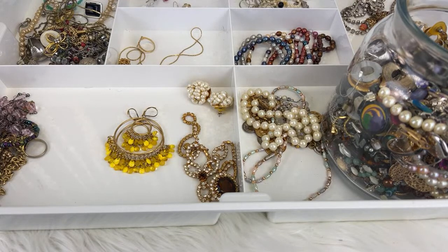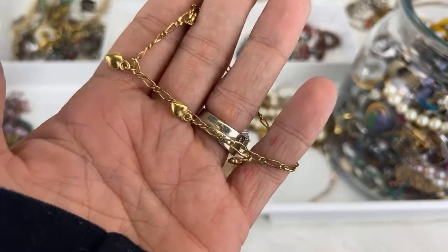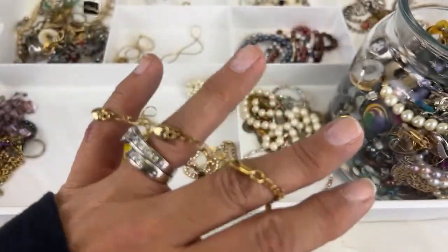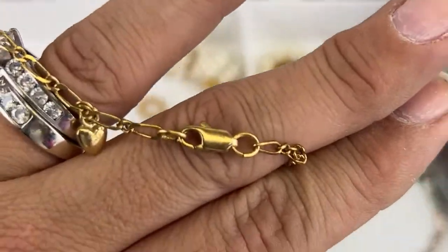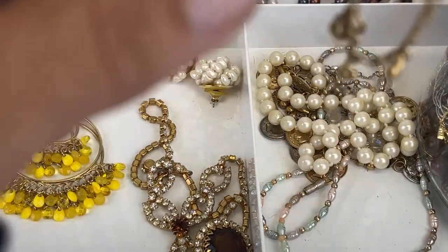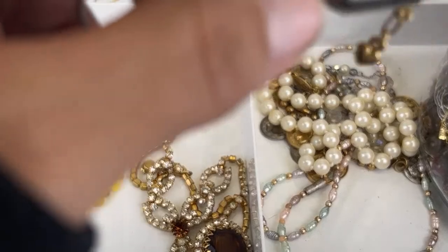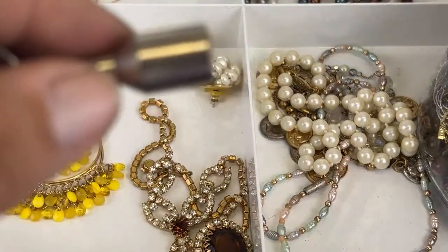Is this gold? Is it? Not marked that I see. Got this little one, almost fooled me. Almost did. Let's get the, yeah, nope. They're not. Boo.